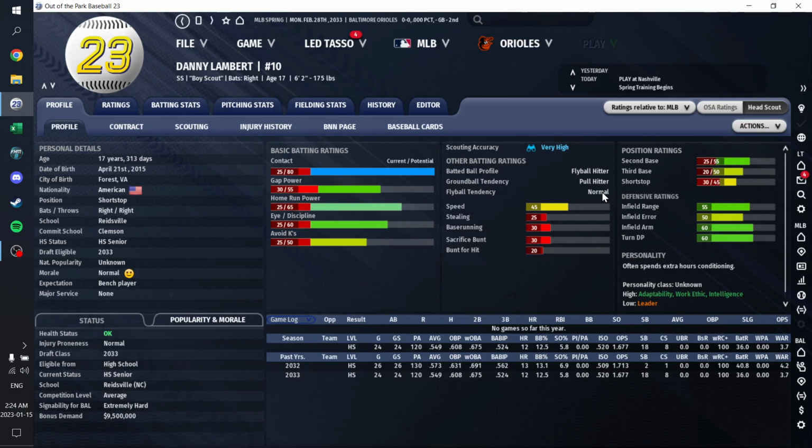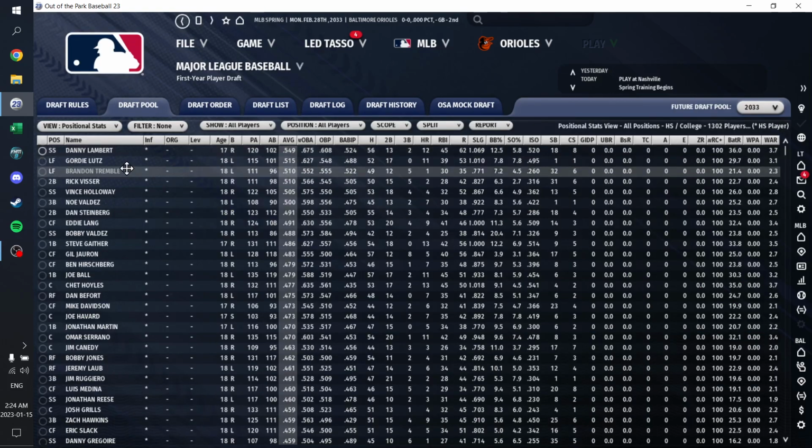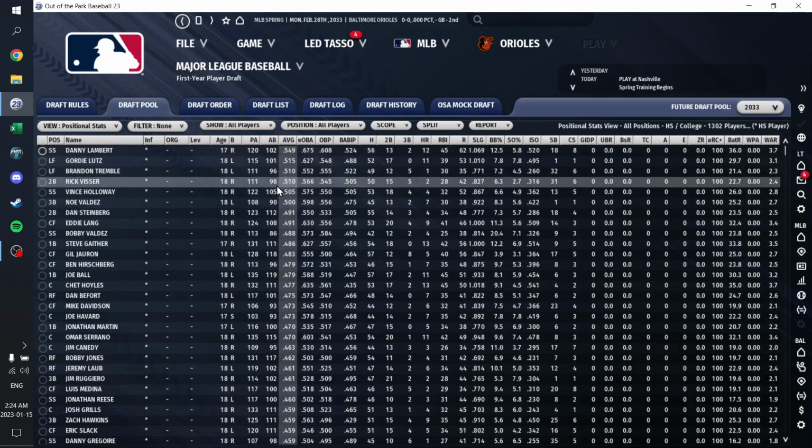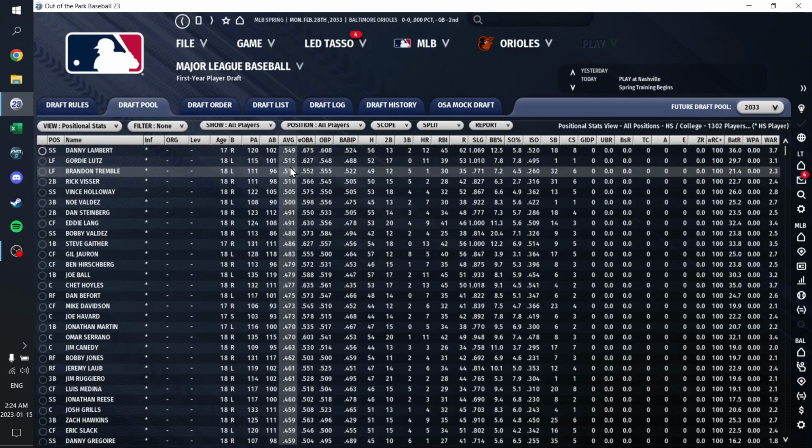You get high work ethic, high intelligence, high adapt. Some of the most important ones there. Just everything you look for. Again, really raw, but it's going to be tough to pass on him at first overall. Guy that hits .550 in high school, just ridiculous. Again, high school stats aren't very reliable, but when you compare it to everybody else, how much of a tier he's in by himself, it's just not even close.